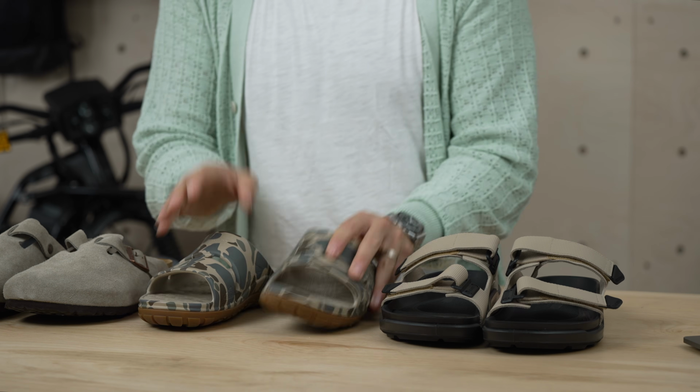These are great around water. They're just super comfortable and you don't have to worry about anything with the construction, the sole, the EVA.